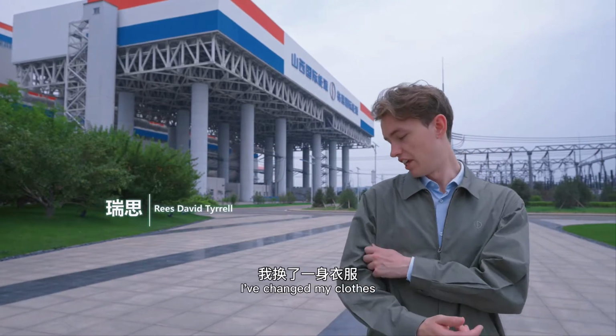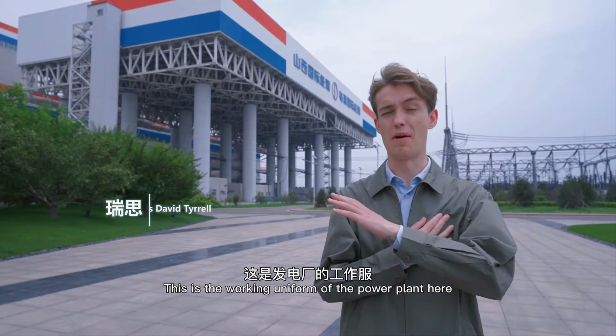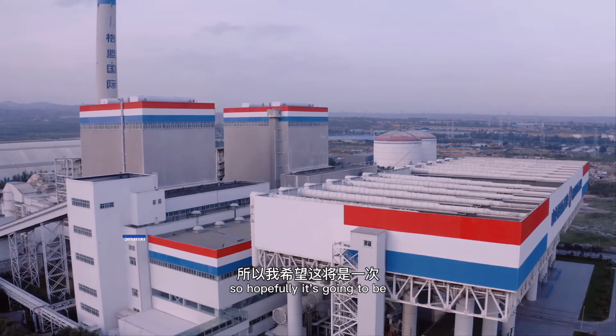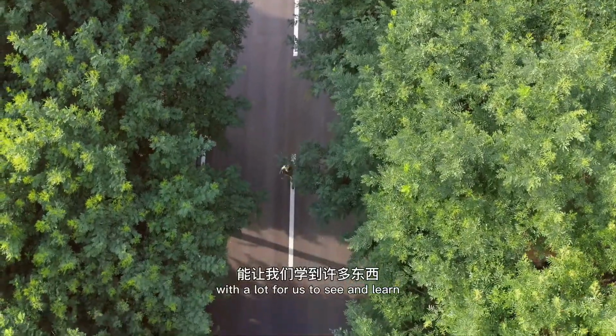As you can see, I've changed my clothes. This is the working uniform of the power plant here. I've never been to a power plant before, either in the UK or in China, so hopefully it's going to be a really interesting experience with a lot for us to see and learn.